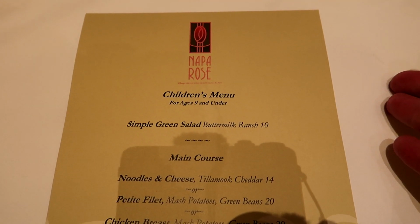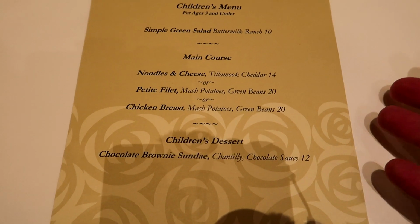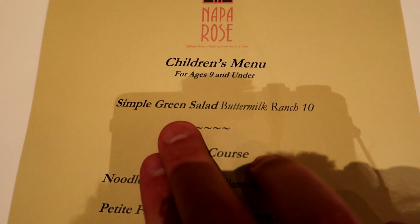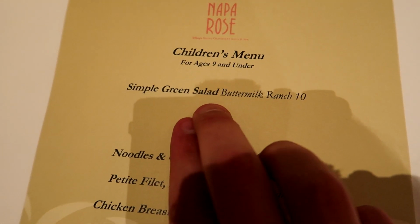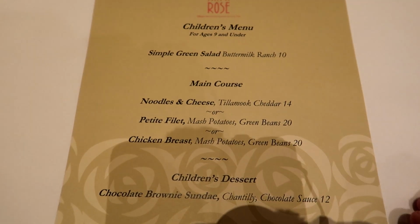Also, we were talking about this, like, do they have a children's menu? Yes, they do. Here you can actually see it, so if you want to come here with your kids, you can totally do that too. Also, I was making a joke about this with my dining companions. I do some stuff for Simple Green, and I'm like, do they spray Simple Green on the salad? No, they don't do that. No.